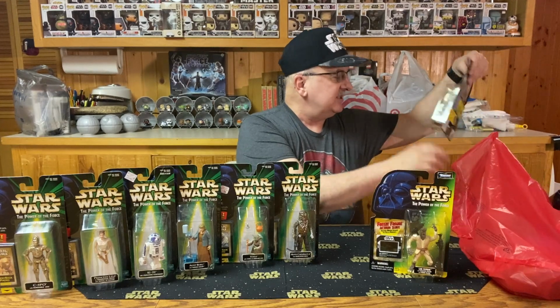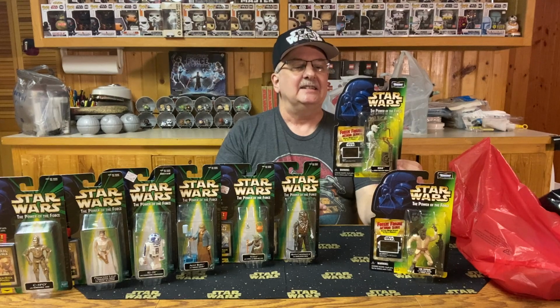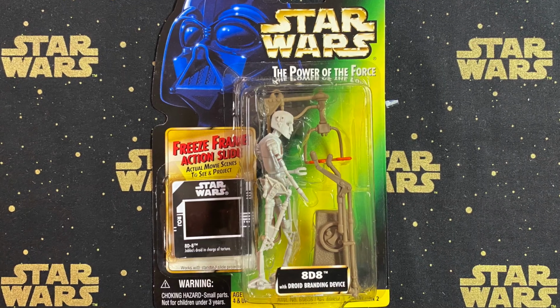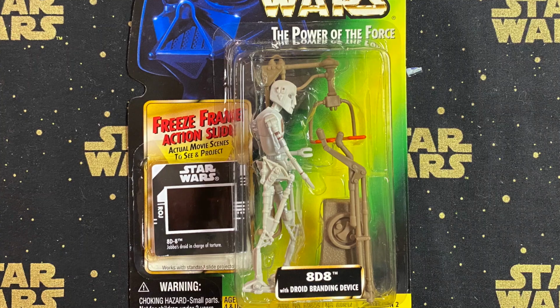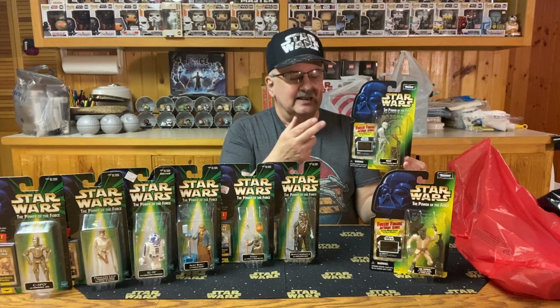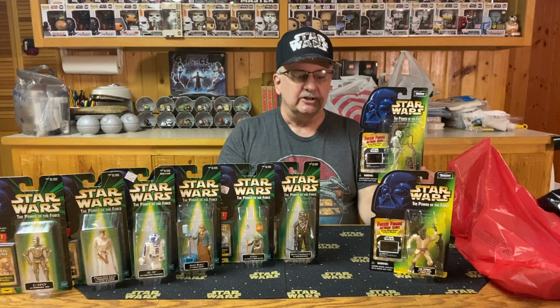And I think it's pretty much the same with this one. I'm pretty sure I have 8D8 here. But there again, because it is a droid, you can't really have too many droids. And this, of course, is the torture droid from Jabba's palace. So I thought this would be a good one to get again. Besides, it's got the slide. And like I said, the slides and the flashcards are what make them a little different from each other.